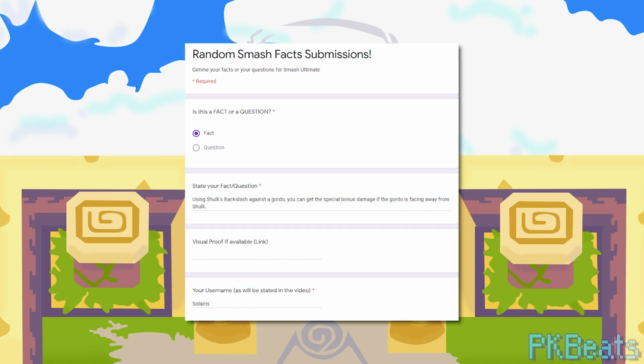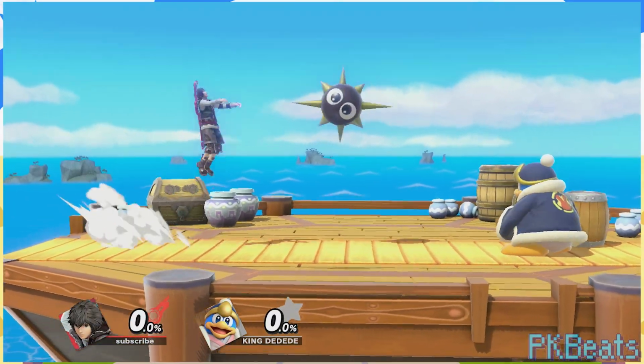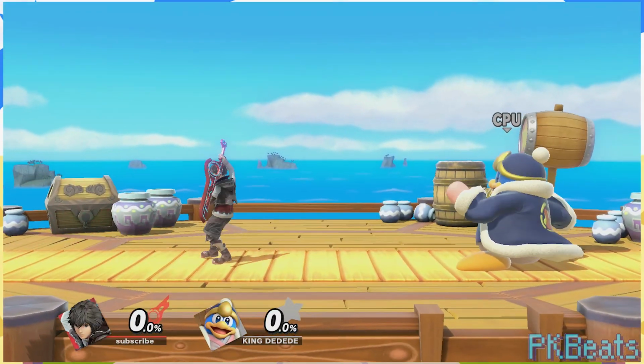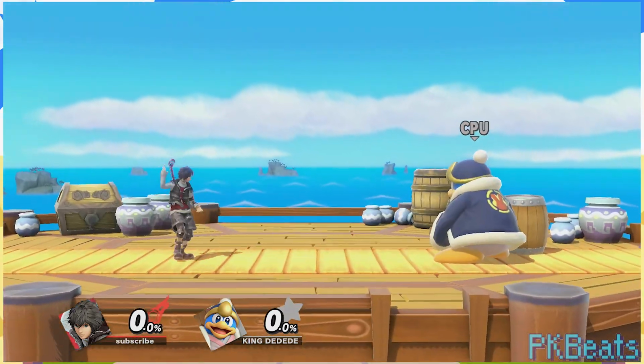I'm too lazy to write an introduction, so Solaris gives me a fun little fact regarding King Dedede's Gordo and Shulk's Backslash. That is, apparently Gordo has a back hitbox, and is thus able to be backslashed. Compare the sound effects from these two hits. Backslash!